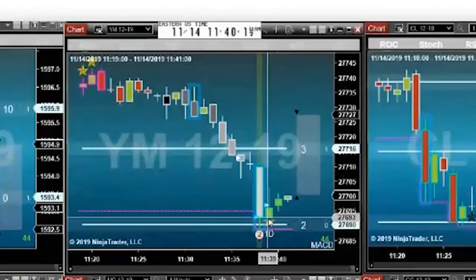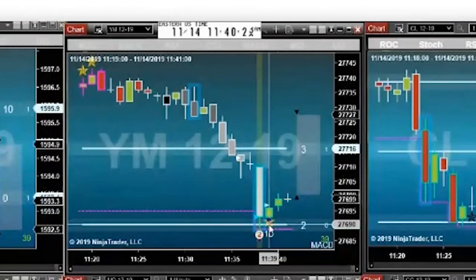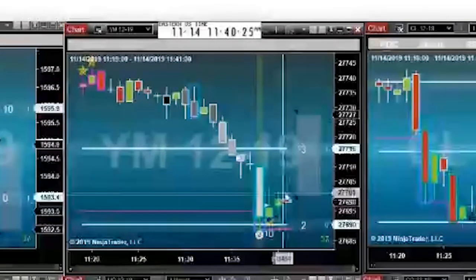That's our point of entry. You actually could have gotten a one or two tick better fill because it did open and drop a little bit, tested this line again before it bounced off it and took off.